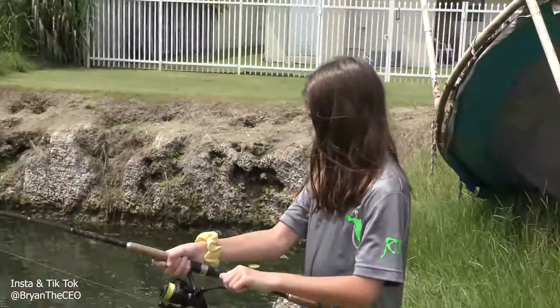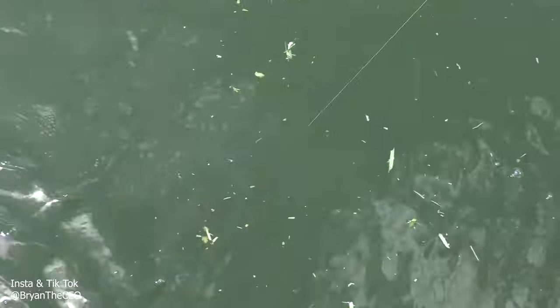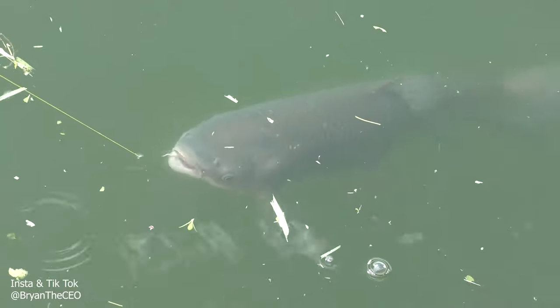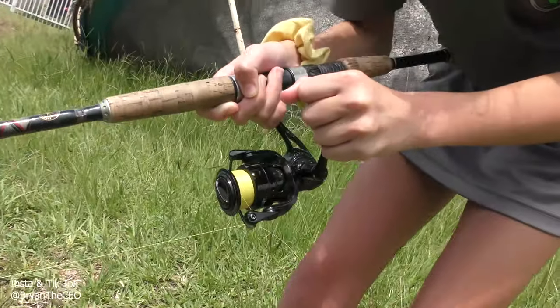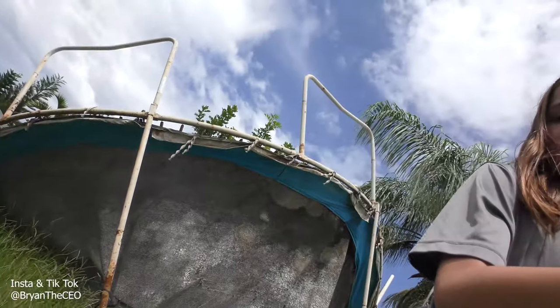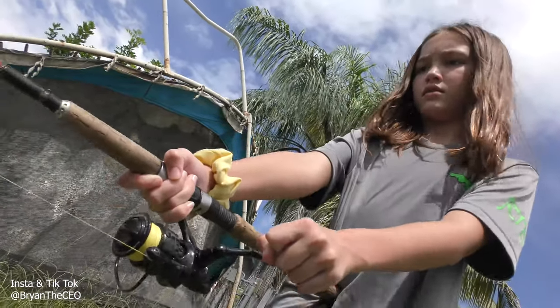How's he feel? Good. Good? Where'd he go? There he is. Nice fish. Now I'm gonna try and net him. Like a 30-inch fish. Let's try and land this thing. Let me grab the net. Oh. Yeah. Pull him up towards the net. Oh, sorry. Pull him towards the net. Okay. There we go. Keep horsing him. Bring him this way.